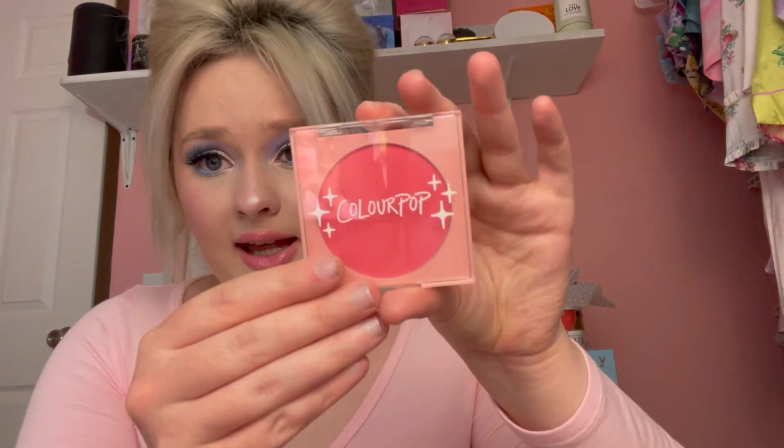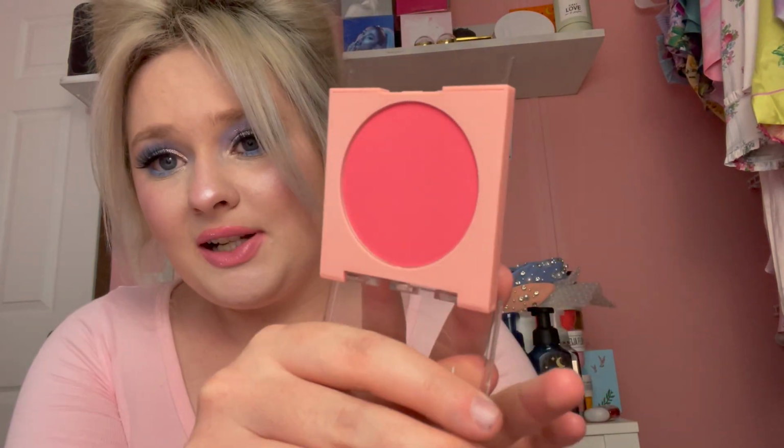I also picked up another one of their powder blushes that are just in a compact. So this one is called Staycation. I just thought this was a really pretty poppy blush. So this is what it looks like.